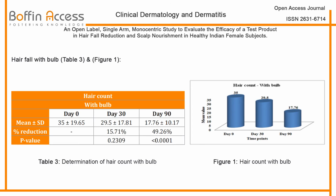Hair fall with bulb, Table 3, Figure 1. Table 3, Determination of hair count with bulb. Figure 1, Hair count with bulb.